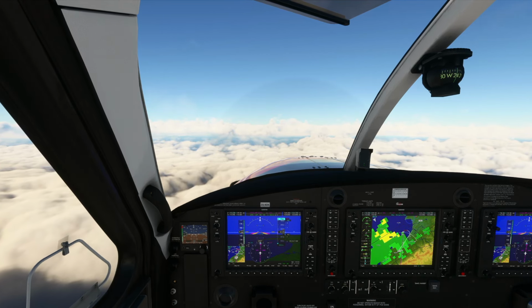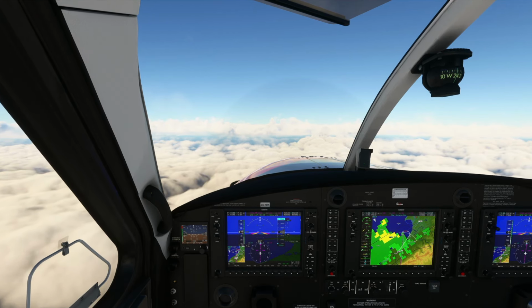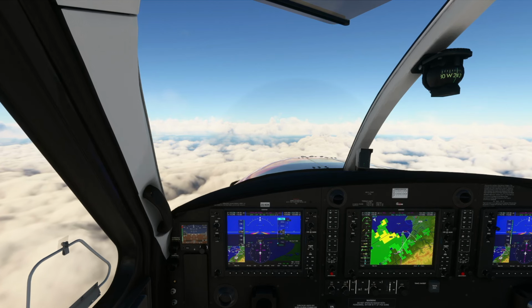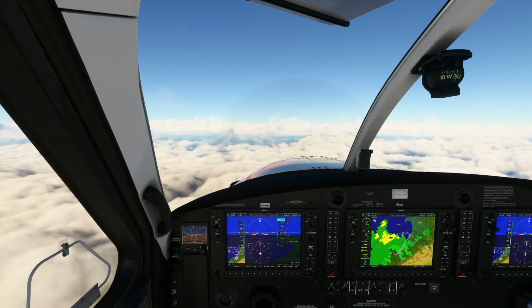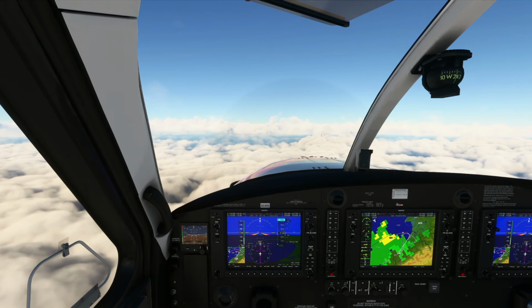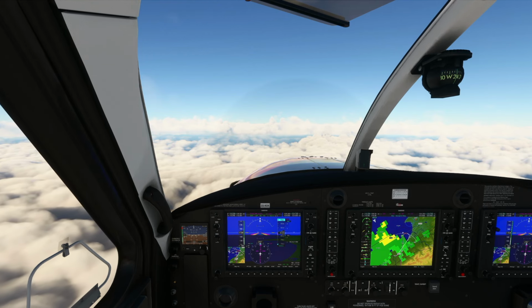So that green and yellow is actually precipitation. So that means it should be raining underneath us, obviously below the clouds, but that's not cloud, that's actual precipitation. So it looks like on our final approach, all the way down to the runway, we're gonna be flying through a bit of rain.